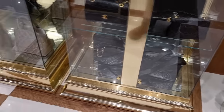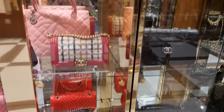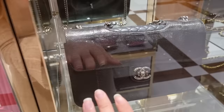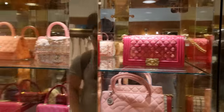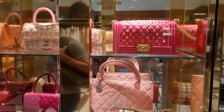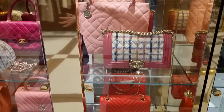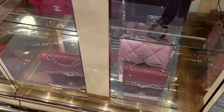I've got no words. This is just absolutely incredible. And look at this. Sugar, this is a lizard. A lizard Chanel. Oh, more vintage marks, guys. Wow, and it's so beautifully decorated. Schnuggel, this is my aesthetic. I wish we could have the cabinets like this.